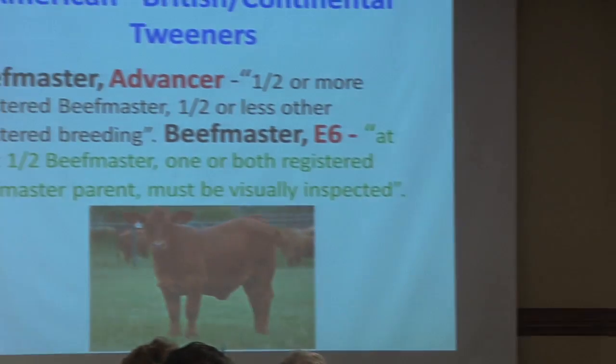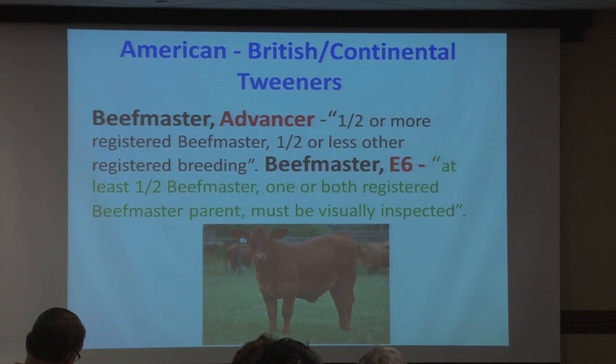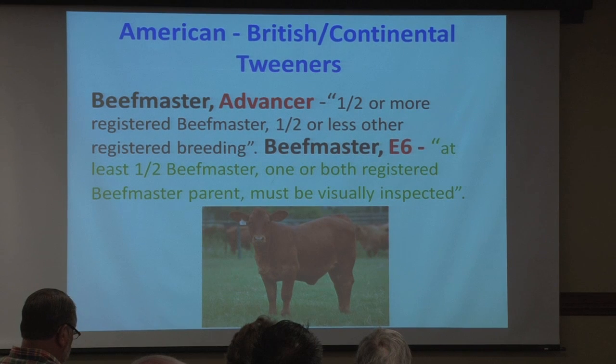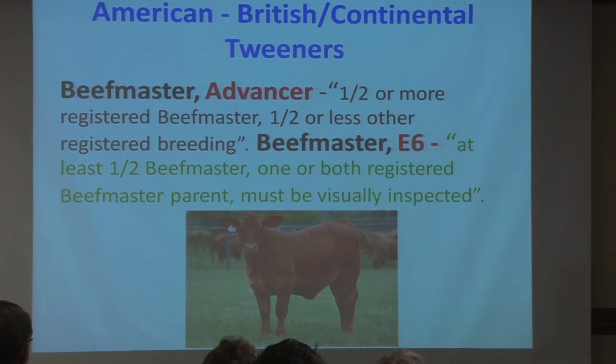The Beefmaster actually has 2 that could be used. The Advancer, half or more registered Beefmaster, half or less other registered. Then they have a program called E6, but it's probably more oriented toward commercial female business than maybe the Advancers are. That heifer down there, the information that was sent to me from the Beefmaster Association, that was a Beefmaster bull on a Red Angus. So that gives you 3/16 Bos indicus.